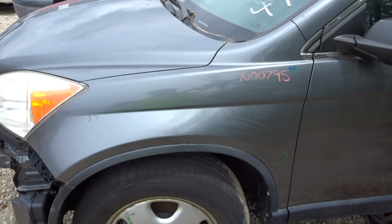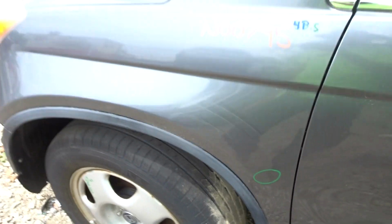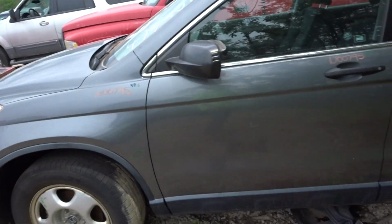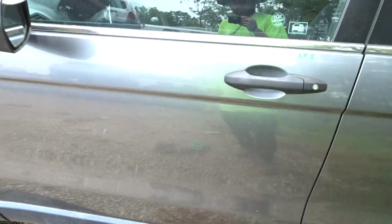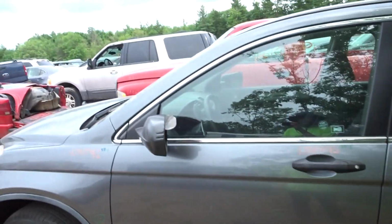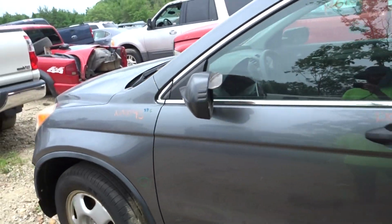Left fender here, really good shape. One little ping right down there, but other than that, looking nice. Left front door, same kind of deal, just a little bit of a ping there, but other than that, great shape. Left door mirror, pretty mint.